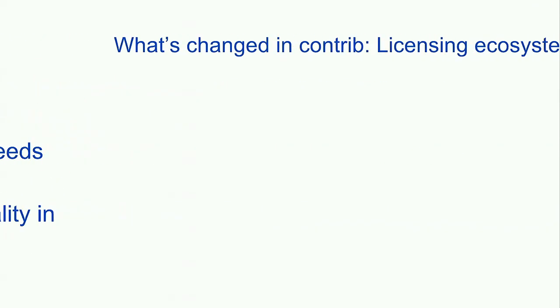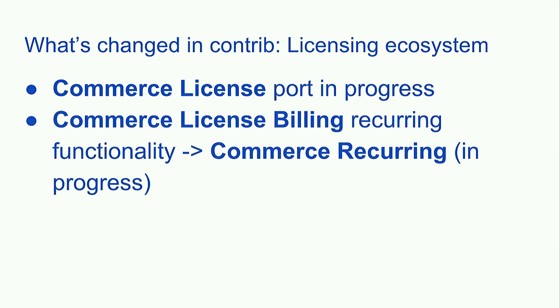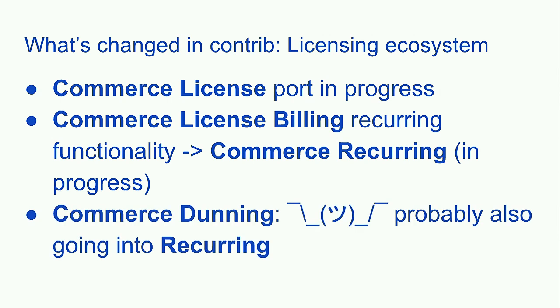The trees flash again. Okay, and then stuff that I care about more, the whole licensing thing, because that's sort of the main part of my site. Commerce license is already being ported. I'm kind of following that. And the license billing functionality is going to actually go into the Commerce Recurring module. Commerce Recurring is going to become a module for all kinds of recurring scenarios. So that's going to be nice, consolidating that. And they already have architecture for it. It seems like one big name or another contributor is going to work on it, so I'm feeling good about that. It should come relatively soon.